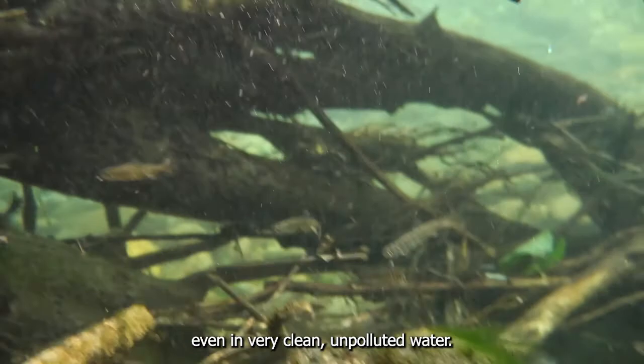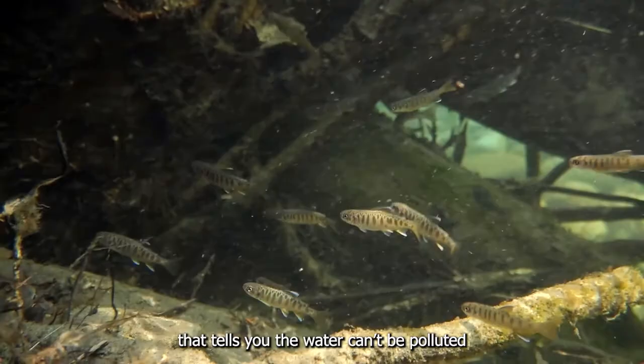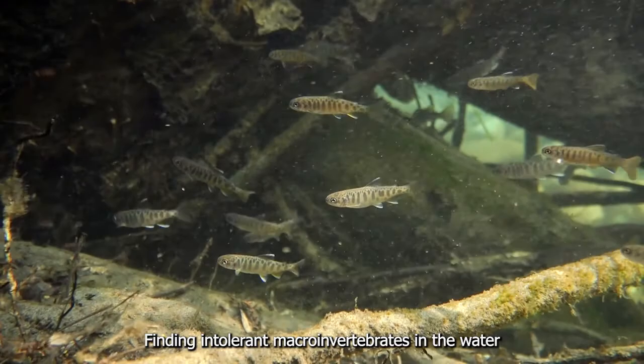But if you are finding organisms that are intolerant of pollution, that tells you the water can't be polluted or they would not survive there. Finding intolerant macroinvertebrates in the water is a very good sign that fish can also thrive there. Now take a moment to fill out the analysis section of the worksheet. Here's what that looks like.